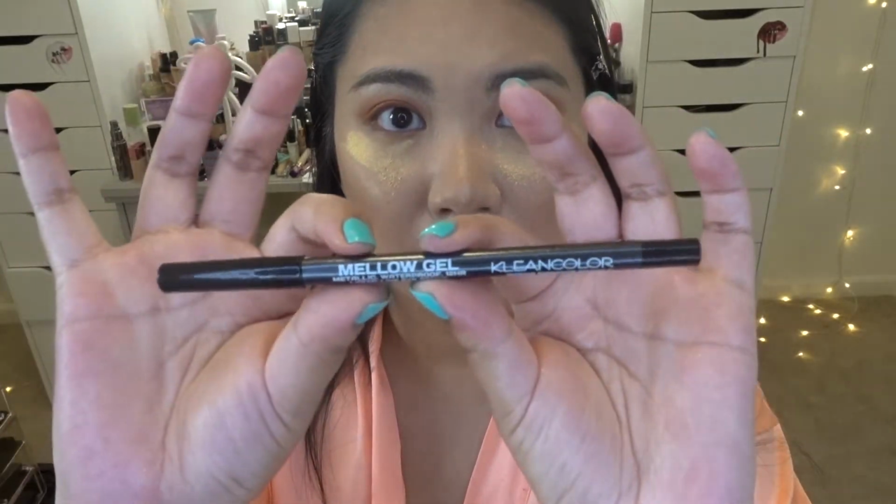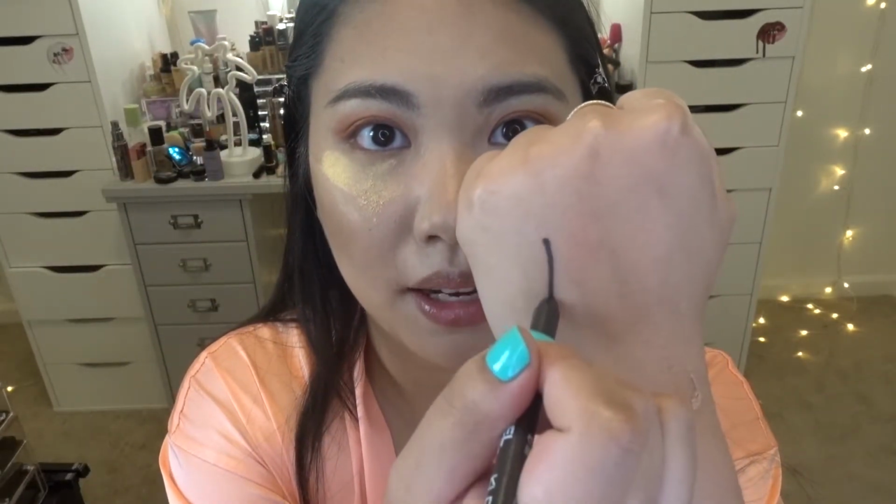Alright, moving on to the eyes. Today I'm going to use the Clean Color Mellow Gel. This is the eyeliner right here. It's kind of a metallic liner. So this is the color. I really love it because it is so pigmented and so smooth to use. So I'm going to line my waterline.